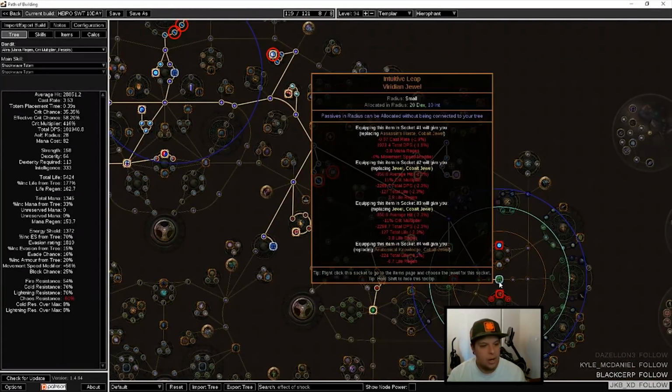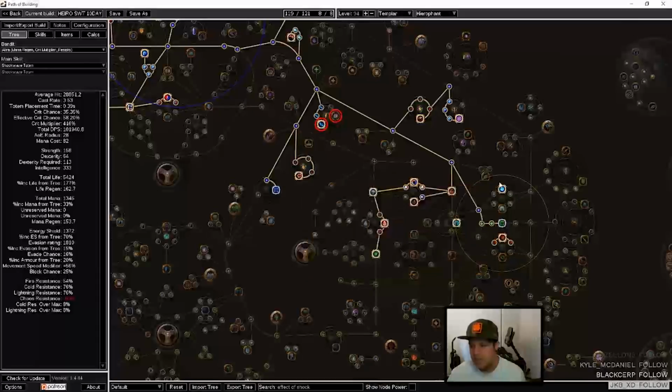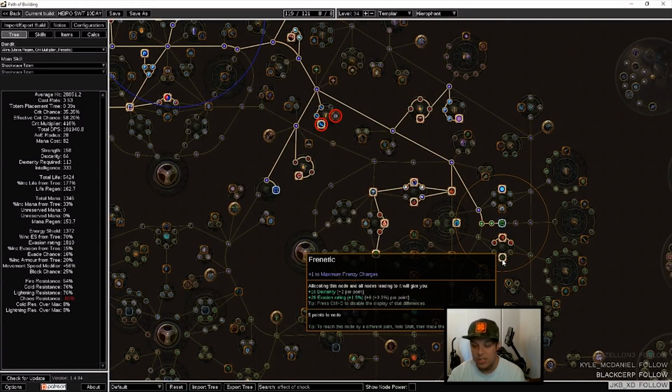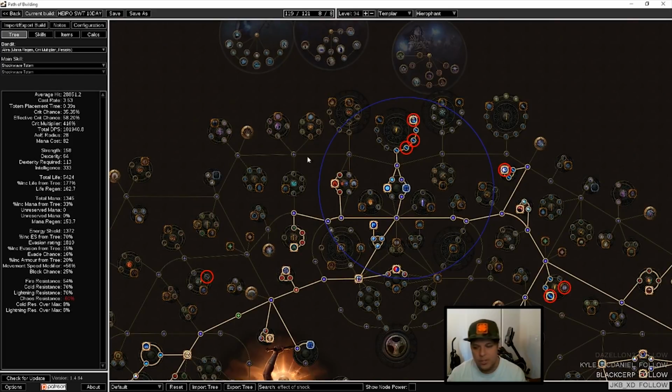I'm not entirely sure if I'm going to be using Intuitive Leap over here. It doesn't really save you any points. If anything, it does start to give you the option to get this power charge and this frenzy charge, which are both pretty good. You have a lot of options. Like I said, you could play this how you want.